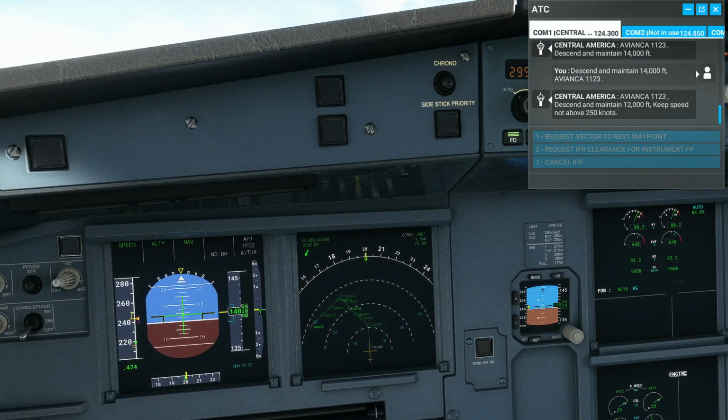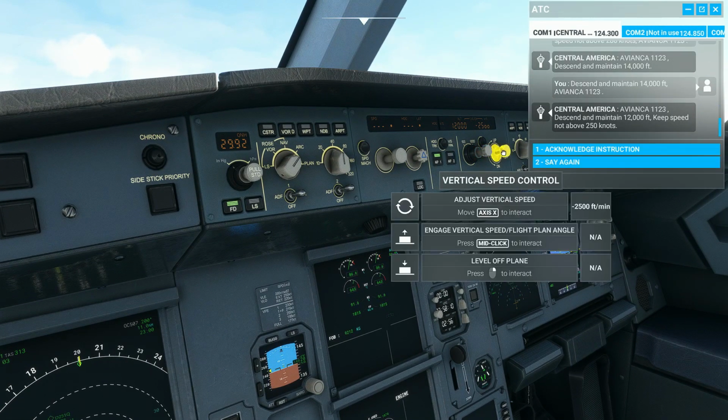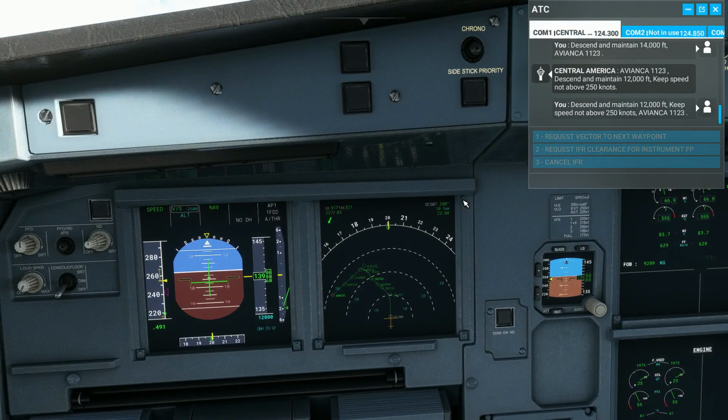Avianca 112 tree, descend and maintain 12,000 feet. Keep speed not above 250 knots. Descend and maintain 12,000 feet. Keep speed not above 250 knots. 12,000 feet. 112 tree.